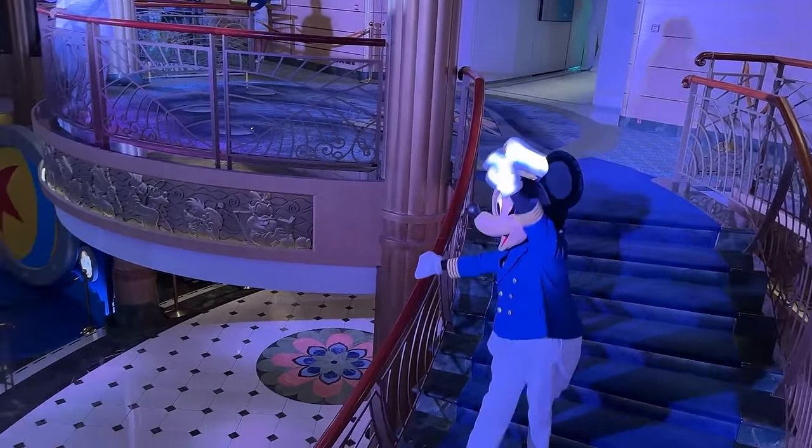This is called the Aqua Lab. This is where the kids can come and splash, have fun, just enjoy this area here. And, you know, Miles loves it, kids love it. It's a lot of fun. This is Goofy Sports. You play basketball.